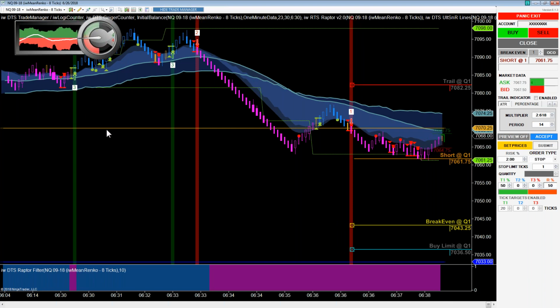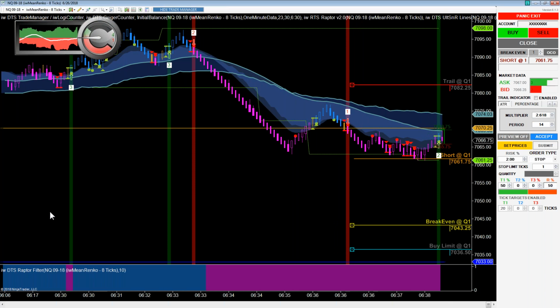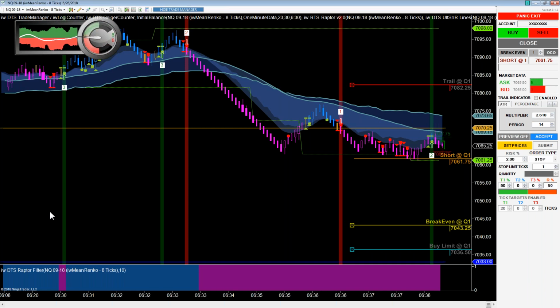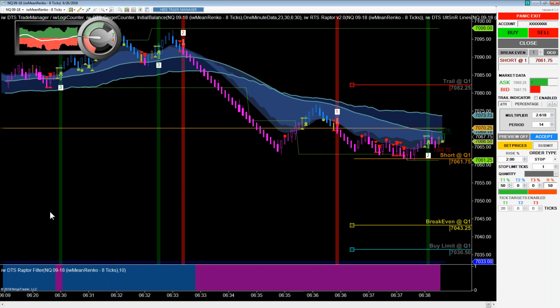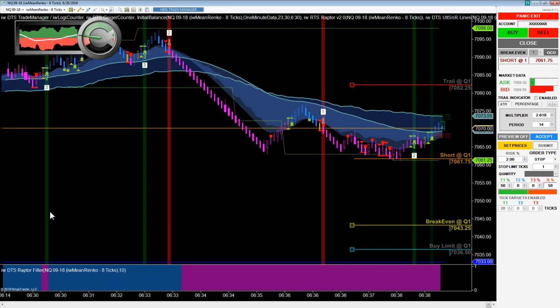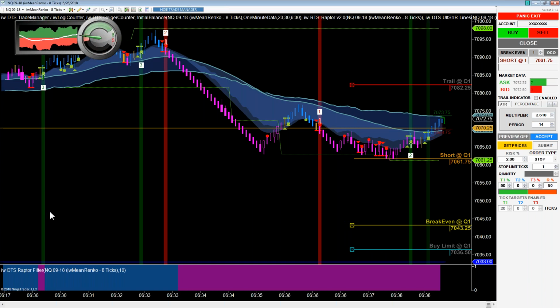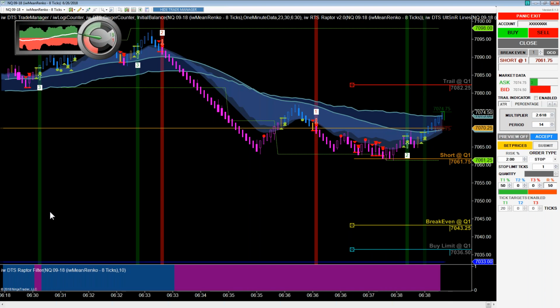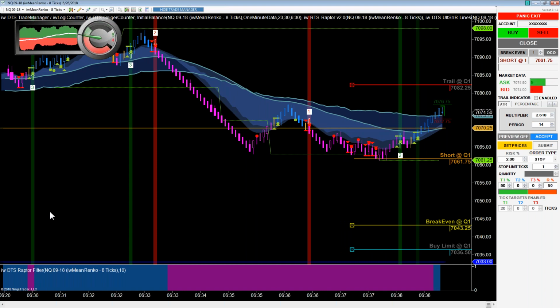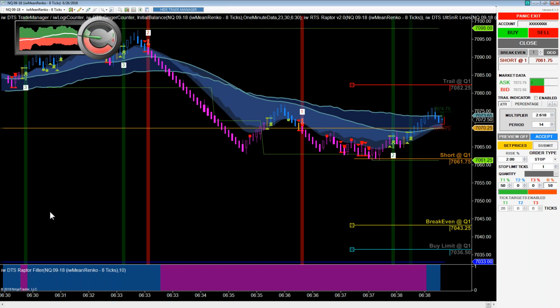We're below the median line. There's a reversal signal, some buyers pushing back. Come on, let's go for the low one more time. So a big push up now back to this little swing high.